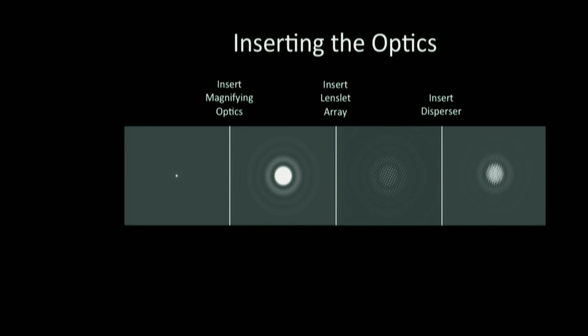These instruments are expensive and difficult to build, and you want to get everything right. But in the exoplanet field, we need to be moving much faster than that. So it's all about quick fixes right now. So we just installed a few different optics into an existing instrument.